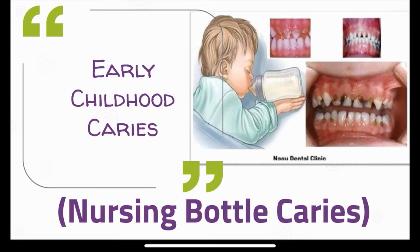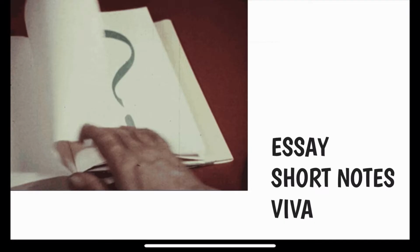So today's topic is nursing bottle caries or early childhood caries from pediatric dentistry. This is a very important essay for your final year exam and commonly asked in viva as well. And apart from an exam point of view, this is something you'll come across very frequently in your dental practice. So it's important you're well aware about the causes, prevention and management of this condition.